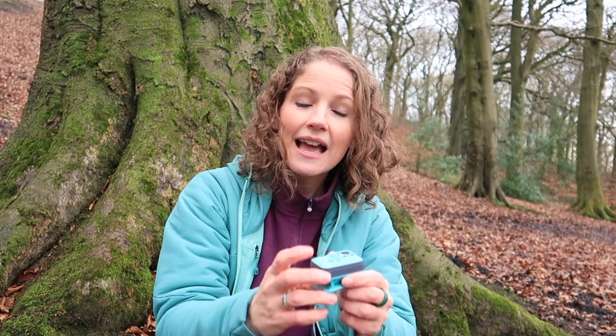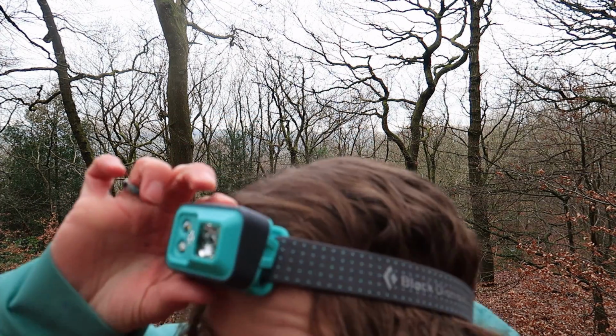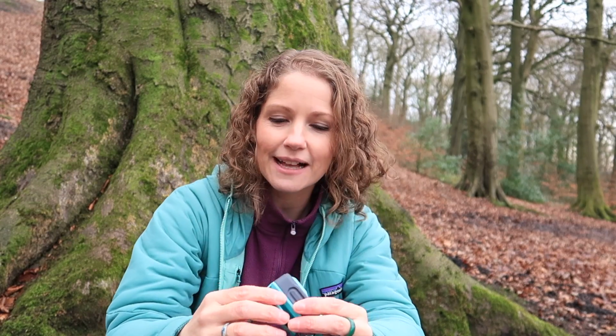This is 86 grams, which is 2.9 ounces, and that includes the 3 AAA batteries that you need for this to function. It's got a tiltable feature, so when you've got it on your head, you can really control the direction in which it's going, so it's really easy to use. It's got a 65 metre maximum distance on it, and it's also waterproof down to 1.1 metres apparently. I've not tried it myself, but that's what they tell you, and that is for about 30 minutes, so hiking along in the rain, I'm sure this will be fully covered.